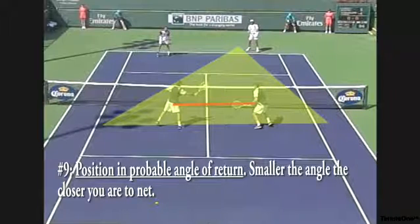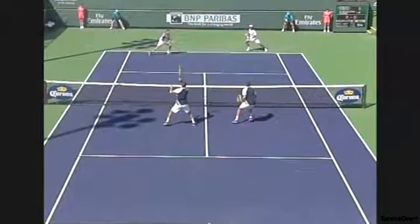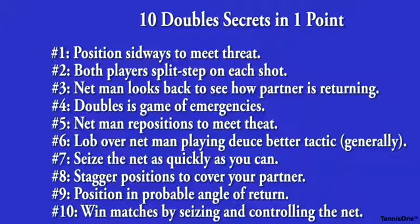Unless you have a real winner for an angle volley, I would recommend you taking control of the volley by hitting it down the middle more times than not. If you've got a good angle volley and you've got both players back on the baseline, it's a great opportunity to hit that angle volley for the winner. In this case, you see how hitting the first volley down the middle allows the second volley to be hit for a winner. Controlling the net, you want to develop a good volley and a good overhead. And here we have some of these 10 secrets that we've covered within just this one point.